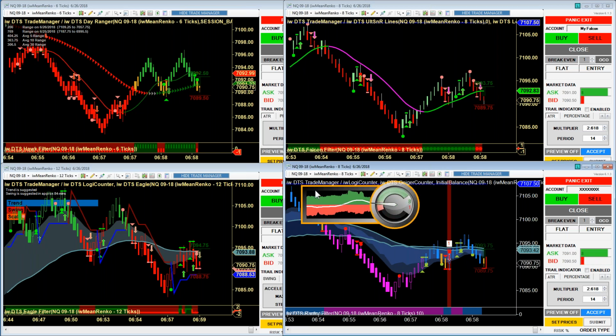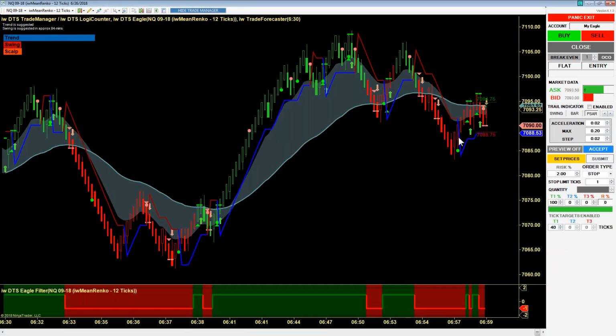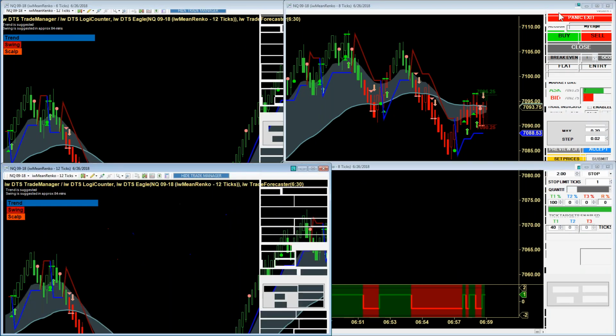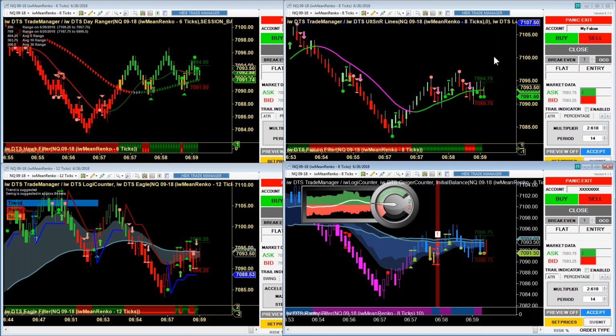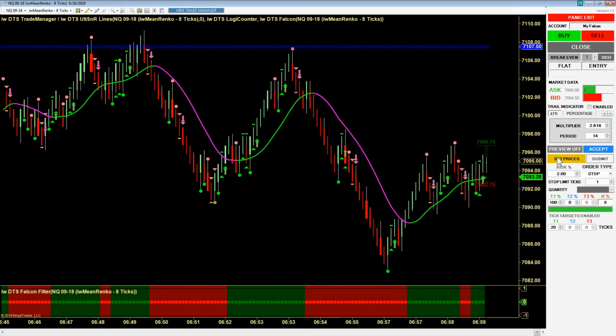Well, here we go on the Eagle again. We have now a trend change signal. It's against the ATR, so the ATR is not in sync with that trend change signal yet. Here on the Falcon, we're actually producing a late filter entry signal to buy. That could be interesting. So the signal just produced, you do have a second push opportunity here.